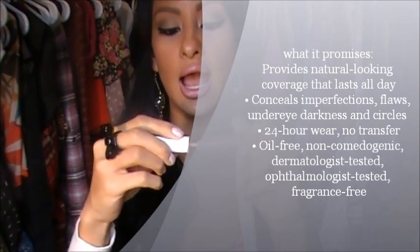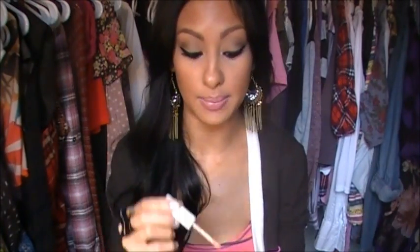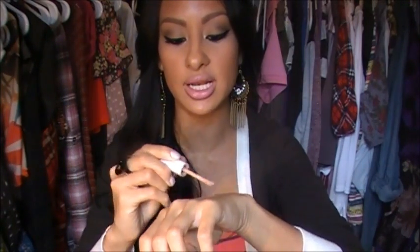Surprisingly, whenever I see drugstore applicator concealers, I think they're going to be too runny and take forever to dry, because I hate really watery concealers. They just don't work for me. But this, surprisingly, dries really quick, and I don't know what it is about it, but I love the consistency of it. It's just because it dries.